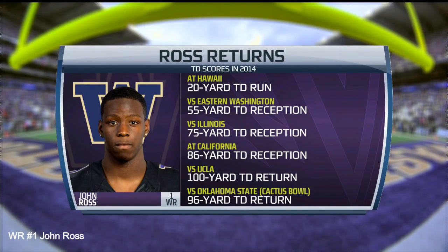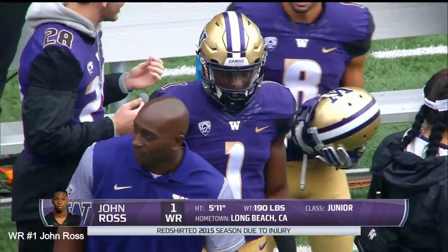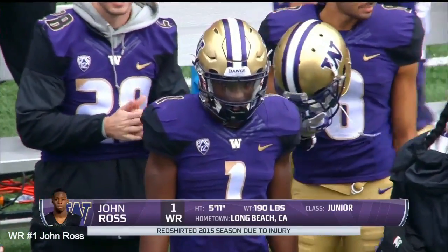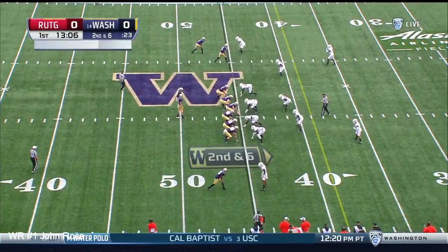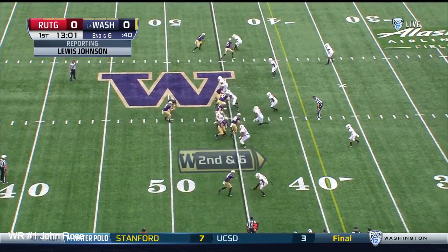2016 version of John Ross is a wideout with more weapons, not just a vertical route runner or a screen guy like in the past. Now he's adding a slant, the dig route, and improved his overall play. I think they do well on the defensive line. They're not great pass rushers, and so that transition to convert is something they struggle with.